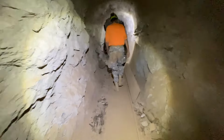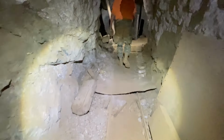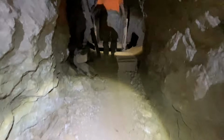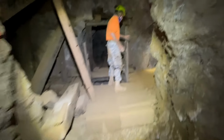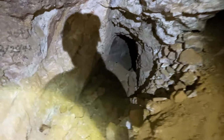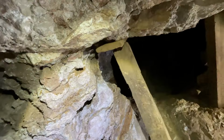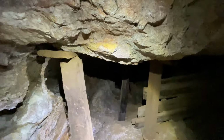Watch this step. Step up. Just come back there. Okay. When you get there, turn around and look up and look at all the sparkly stuff. Oh, that is beautiful. That's all natural cavern up there.